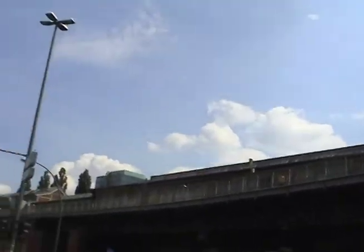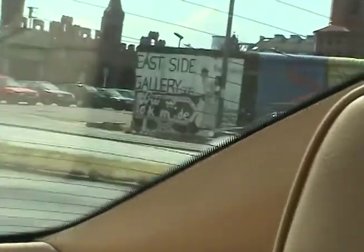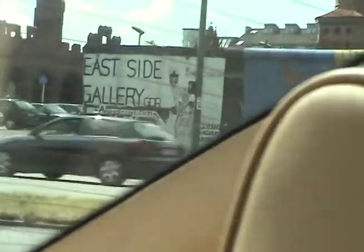Ah, that's a narrow train. Yeah, it's only 100 years old. Look here. Here it says East Side Gallery. Look. Yeah, let them take pictures. So this is the wall. This is the wall, part of the wall.